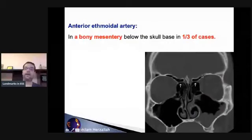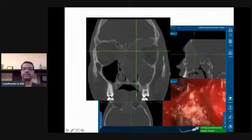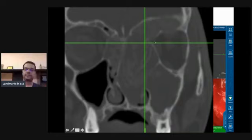What is the anatomical variation that's going to make you predict that the anterior ethmoid artery is lying below the skull base? When you have a supraorbital pneumatization, in most of these cases you will have the anterior ethmoid artery lying below the skull base. Again, the example I'm showing you is a supraorbital pneumatization right here, and the anterior ethmoid artery is lying below the skull base. And let me show you this example.